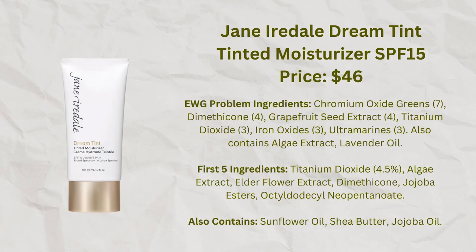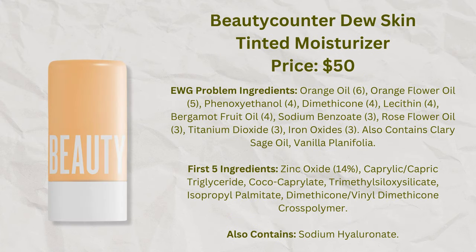I actually did buy a new container of this Beautycounter one from the Ulta website. They happen to have it at half price for their 21 Days of Beauty that just ended. So I picked up a new one just to make sure I had a fresh bottle to try out again. But all in all, if you're looking for something that doesn't have a huge amount of coverage and that's going to perform fairly close to what a regular foundation would, I think that these are possibilities.